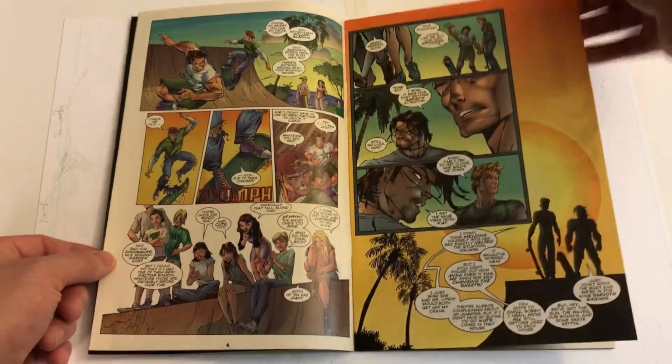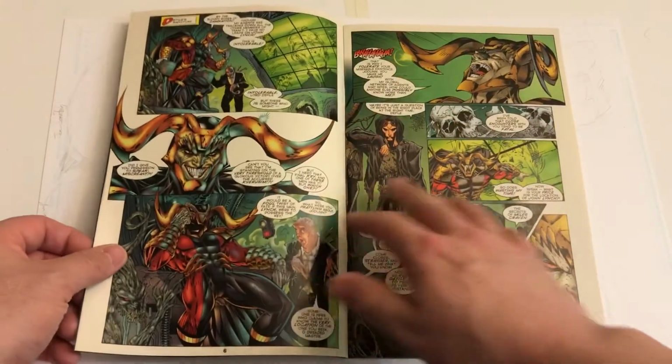That's an awesome shot right there. Again, you know I like silhouettes, with that giant sun there.